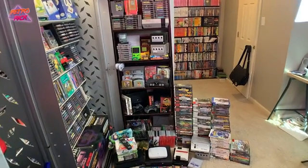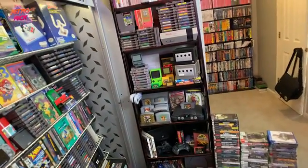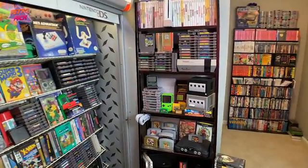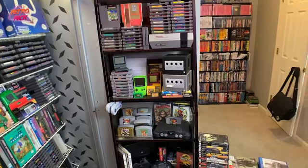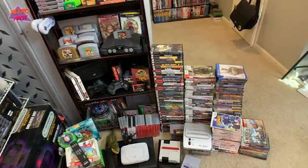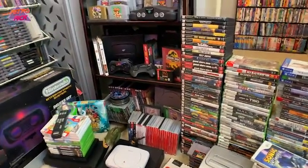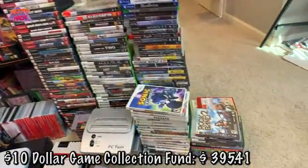All right guys, quick update of the $10 game collection. Last week was all about reselling because we were down to like $65 in the game fund. We had barely any money in the game fund, so we sold a ton of things. I think we were just shy of $400, and we just sold a couple more things.